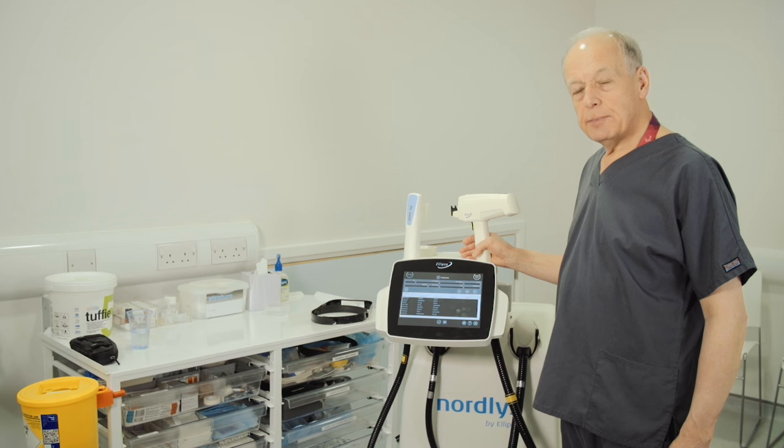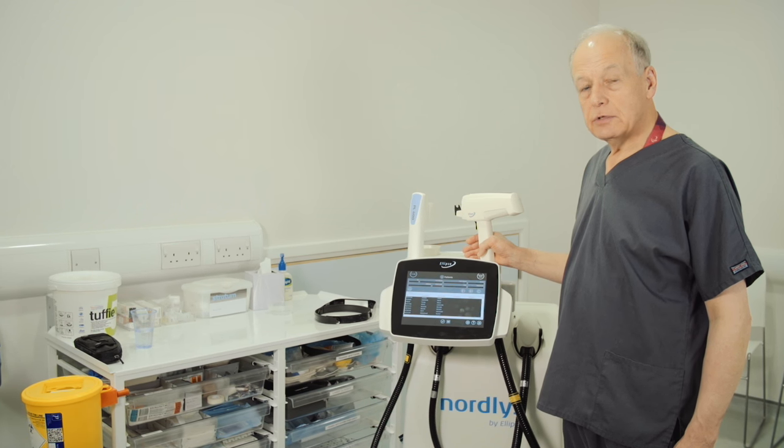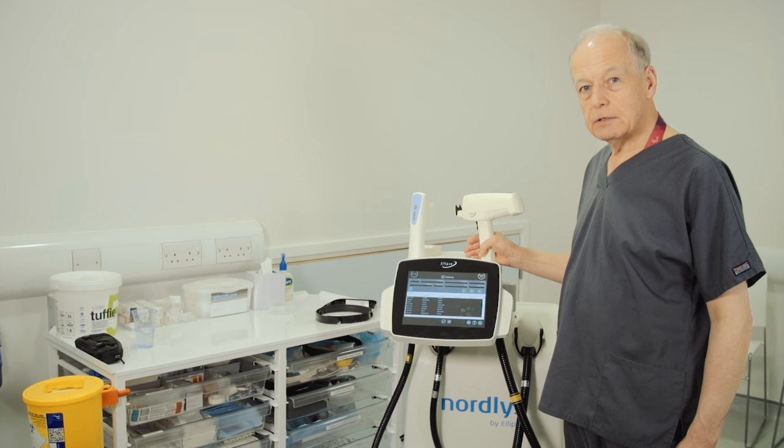One of the lasers in the pipeline is a fractionated 1550 device for ablation. And the other, which is really exciting, is a smaller sort of vascular laser, which I think will be very, very useful.